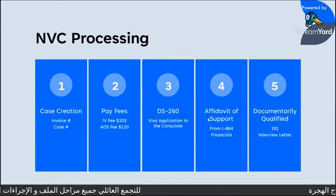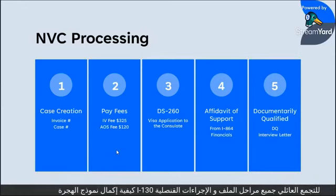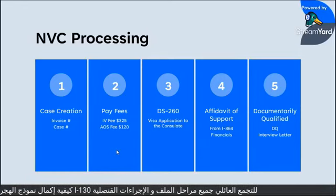Sometimes, very rarely, it'll let you flip 3 and 4. But either way, you won't get approved until all of it is done. Yes, you have 1 year to complete all 5 steps. Yes, all five steps. So NVC does have its own portal.